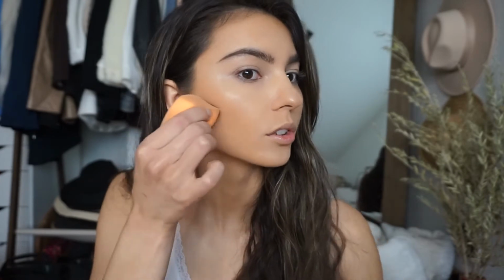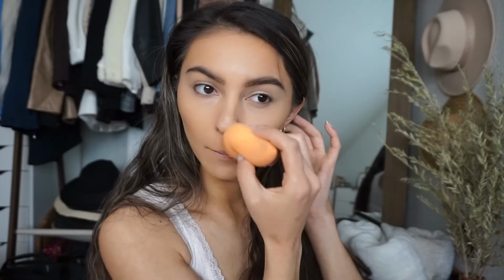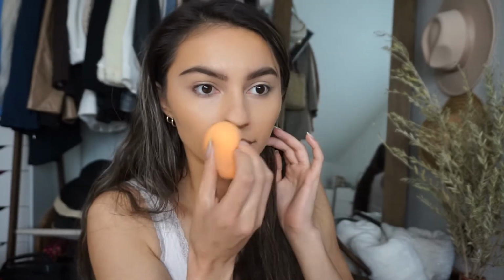I'm going to use the sponge, the little pointed side. We'll just contour a little bit. It is a beautiful shade. I don't want to overdo my contour. I just did the tiniest amount. That's also what I love about this compact, you really don't need much. I feel like it will last me forever.